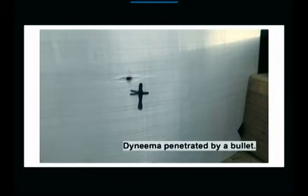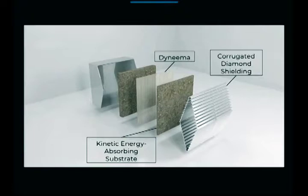In our field test, we also tested Dyneema, a Kevlar-like material. Dyneema proved to be the most protective of all, reducing bullet penetration more than any other metal configuration. Therefore, for our third layer, we will be using a 6 millimeter layer of Dyneema in order to catch any remaining high-velocity particle.